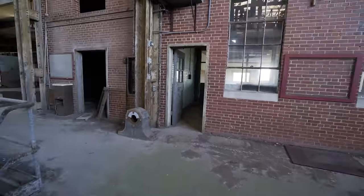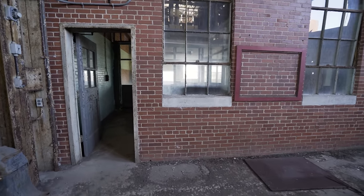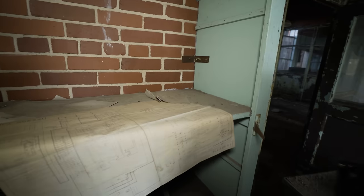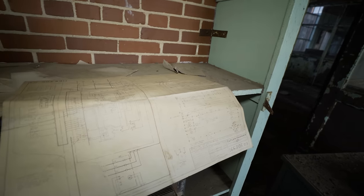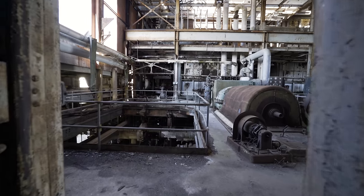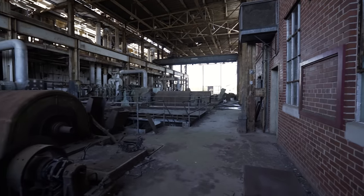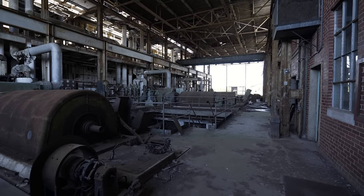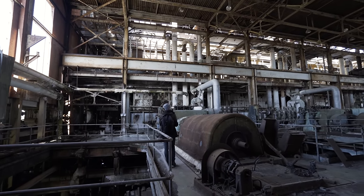The offices are in the same spot, but these are in a much older style. There's some blueprints over here. Schematics of some kind. Wiring diagram, actually. I like the ambience in this plant a lot more than the other one. You can actually hear yourself think. It's also a lot of natural light here, which is good.